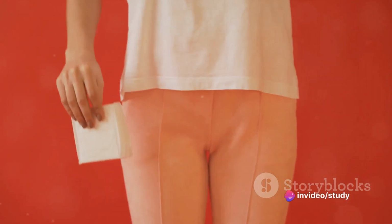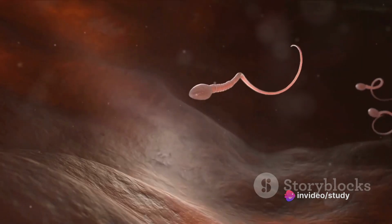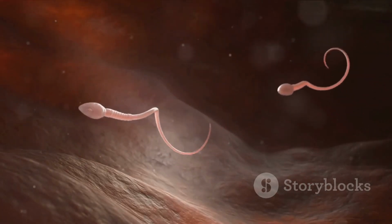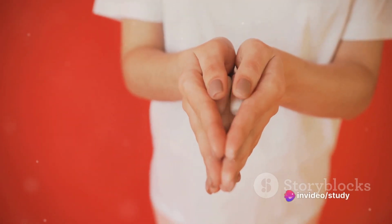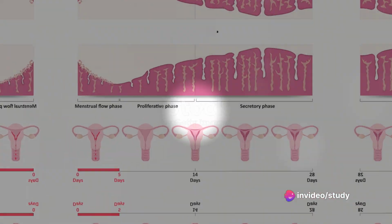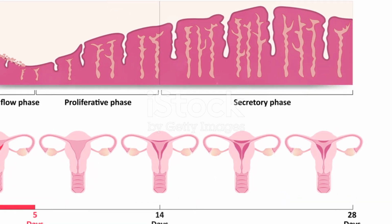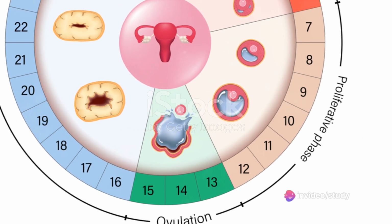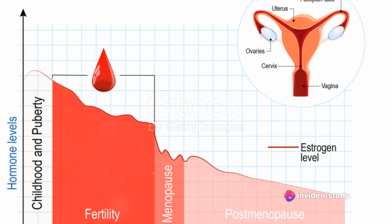Around the middle of the cycle, usually around day 14, we have ovulation. This is when a mature egg is released from the follicle and into the fallopian tube, where it waits to be fertilized. Ovulation is triggered by a surge in luteinizing hormone, or LH, another hormone released by the brain. After ovulation, we move into the luteal phase. If the egg has not been fertilized, the levels of estrogen and progesterone decrease, eventually causing the thickened lining of the uterus to shed, and the cycle begins anew with menstruation.